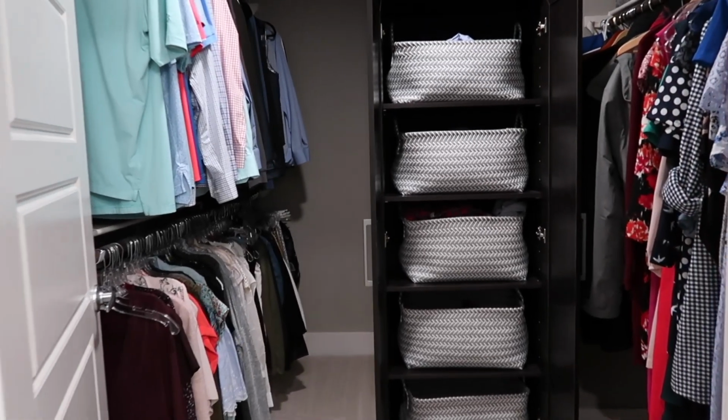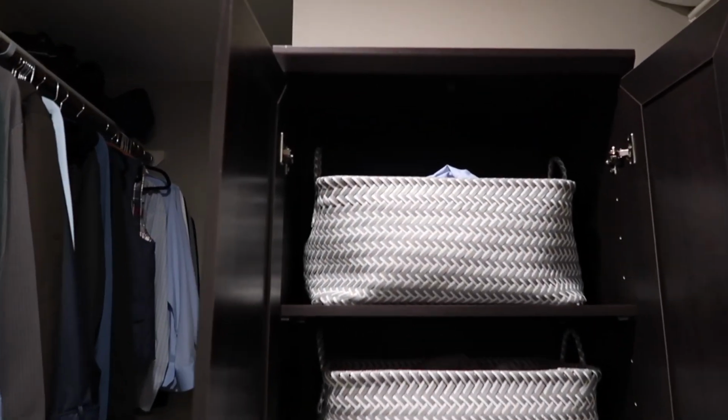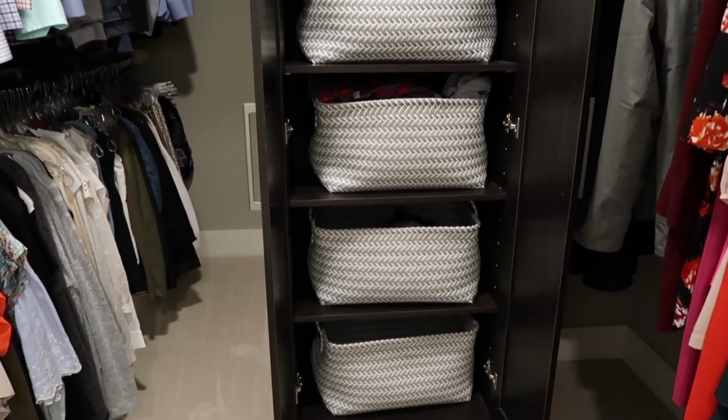In the middle, as you walk straight into the closet, you will see a dark, tall cabinet. That's actually where we store all of our laundry. So you'll see all of the laundry bins in there, and we have them divided. The top bin is all of our delicates that need to be hand washed or brought to the dry cleaner. The next one is going to be all of our light clothing. Below that is our dark clothing.